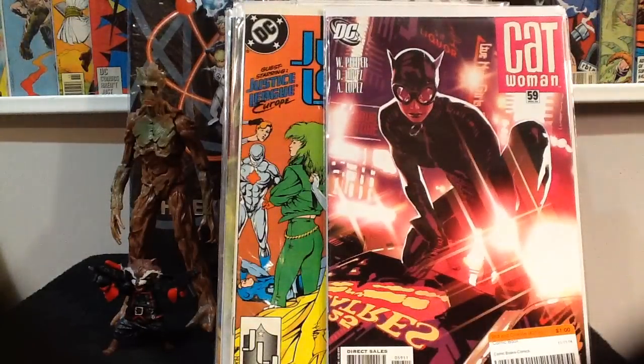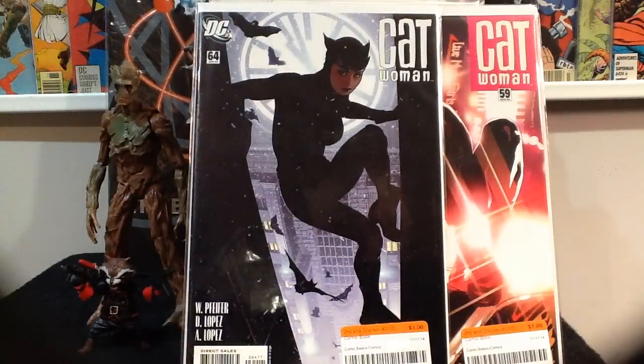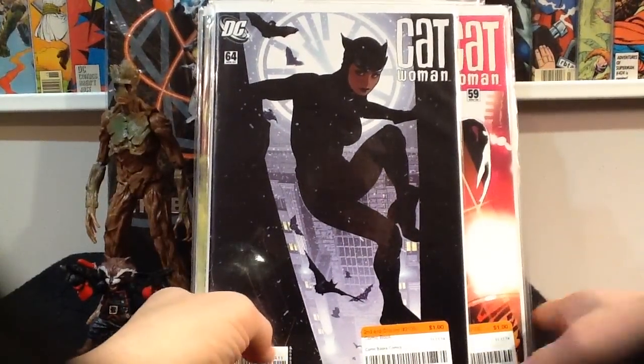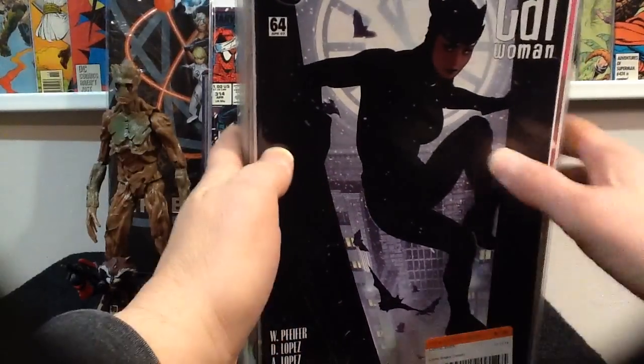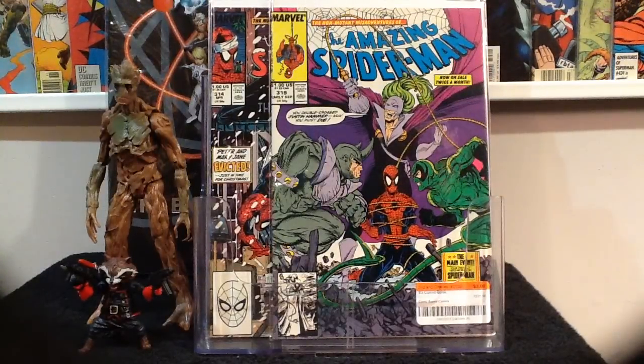And we got some Catwoman, number 59. And number 64. They didn't have any Catwoman in the Catwoman section, you know, that they have in their little box section. But when I went on the ground and started looking through there, I found a bunch of them. Unfortunately, I had most of them. Those are the only 2 that I didn't have. I was glad to find these.